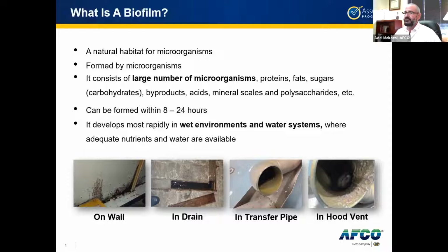Biofilm forms rapidly, mainly in wet environments. Whenever the environment is wet, like floors and pipes, transfer pipes and water systems, biofilm forms really quickly in there. And we need to get rid of it.